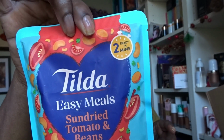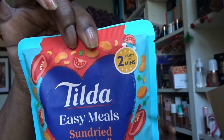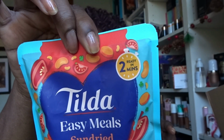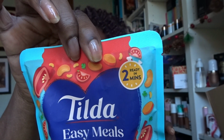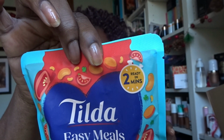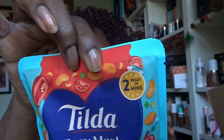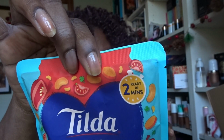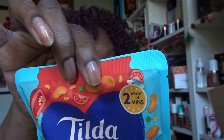Elevate your lunch with new Tilda Easy Meals, perfect for those on a time crunch who enjoy delicious and nutritious food for lunch. Ready in 2 minutes, no hassle, no stress, just exactly what you need to get you through the rest of the day. Source of protein, fibre and 1 of 5 a day. No artificial colours, flavours and preservatives. Suitable for vegetarians. 1 pouch equals 1 serving, and it's available in Sainsbury's. And we'll get one of these in a box.